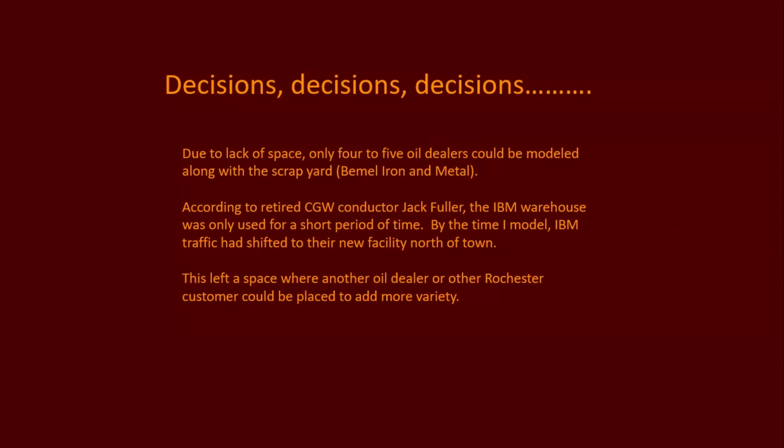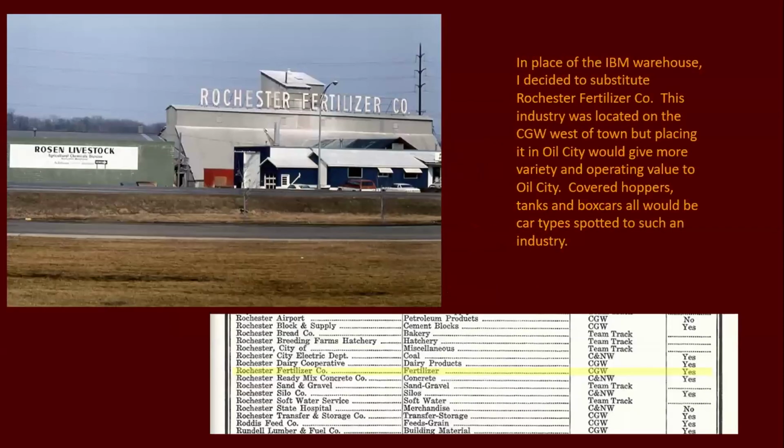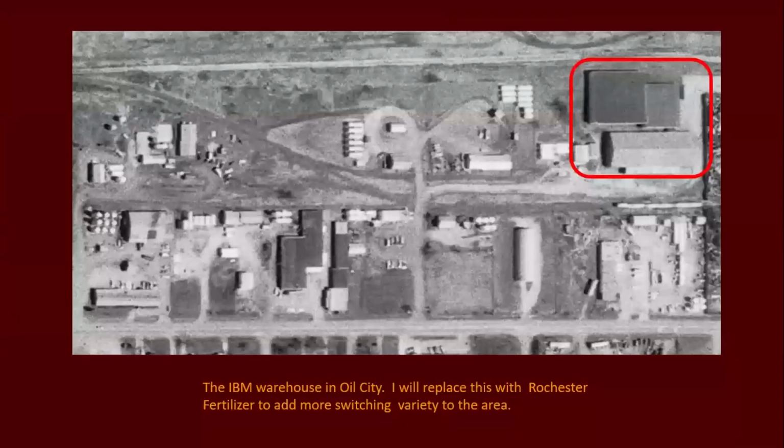But in place of the IBM warehouse, I decided to substitute Rochester Fertilizer, which was actually on the north side of town, in the area that I don't model. But if I put it in Oil City where the IBM warehouse was, it would give some operational value other than just tank cars and scrap cars going into the Oil City area. So I decided to substitute those two industries. So I could have covered hoppers, tank cars of acid and tank cars of fertilizer going in there, and box cars. So there's where the IBM warehouse was built. And like I said, by my time, it wasn't getting any rail service. So I decided that's where I was going to put the Rochester Fertilizer.